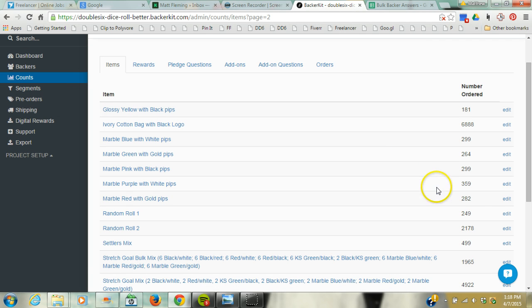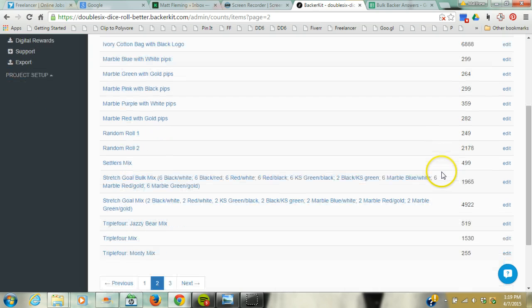Of the marbles, it looks like marble purple with white is doing the best, whereas marble green with gold is doing the worst, but a pretty consistent range. People averaging about 300 here. Settlers mix is doing great, about 500 thus far, which is not too surprising, keeping in mind how popular that game is. I think I read somewhere there's maybe 15 million units sold in the world, or is that 30 million? Anyway, hopefully that market will get bigger if people start knowing about it and are liking the product when it's out there.